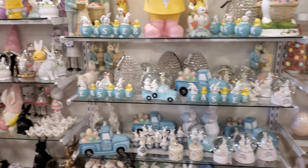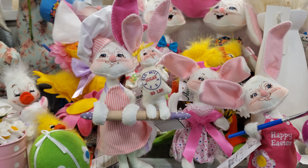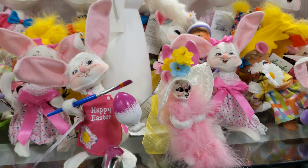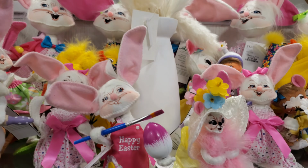This little guy with the flower, he is really cute. Oh, here's a different bunny by Shabby Chic for $13. I like that one. I like her little scarf right here too. And the larger ones are in the back. Annalise, the bunnies. This jelly bean one is just so cool. I know there's one where jelly beans are in the barrel.